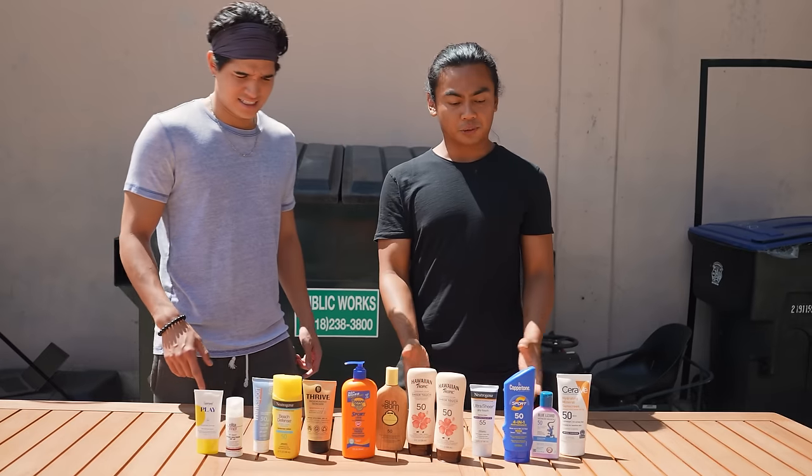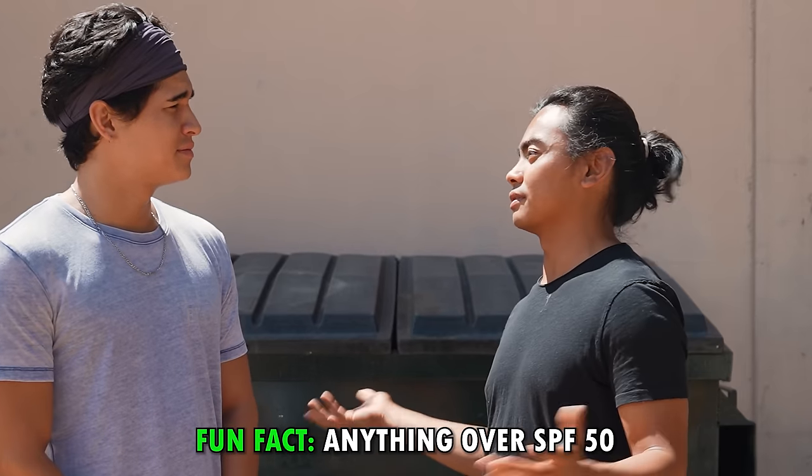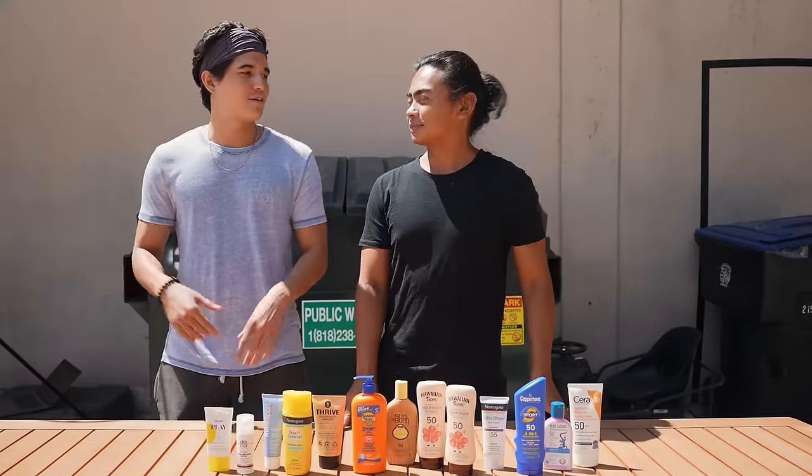So each of these sunscreens are SPF 50. My dermatologist said 50 is fine. Anything over doesn't matter. Dang. You're at the mouth out of my face, man. I'm just assuming, because it's the same thing with water. If it's not spring water, it's water.